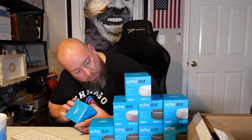Okay, from what I can tell, this is the Echo Dot. This is the third generation. I think they're all third generation Echo Dots. So on eBay, brand new factory sealed. These are actually all still brand new factory sealed. 35, 30, 20, 30, 36, 25, 38. These are about 30 bucks a piece on average.